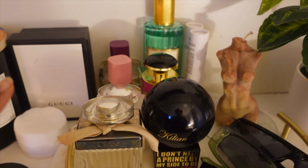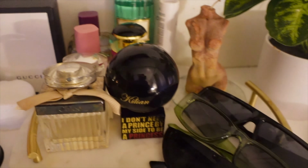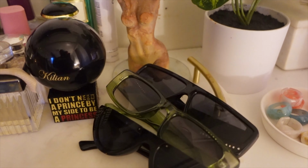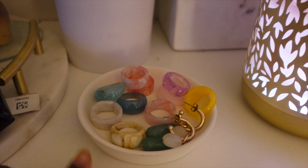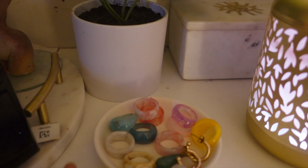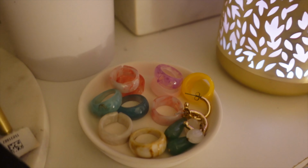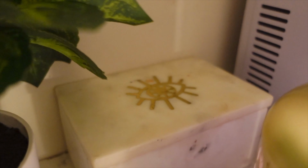So of course I display my favorite perfumes, or at least my main ones. I also have my sunglasses here. Since I don't have that many pairs, I thought it would make sense to put them here. And then this is also a new addition from yesterday. I found this little ring holder case from Target in their dollar section yesterday, and I thought it was perfect because this is actually what I keep most of my jewelry in.